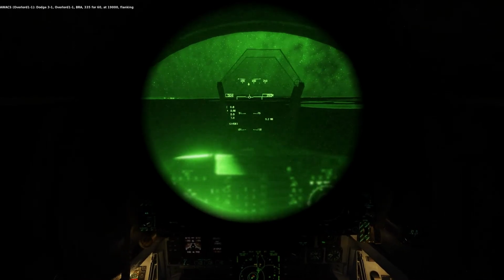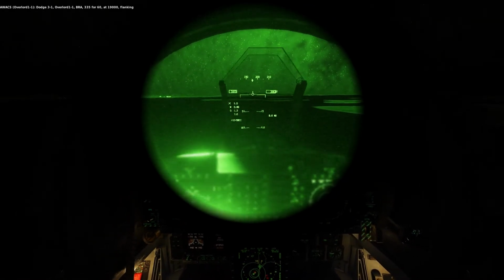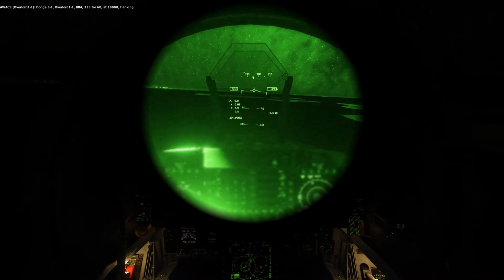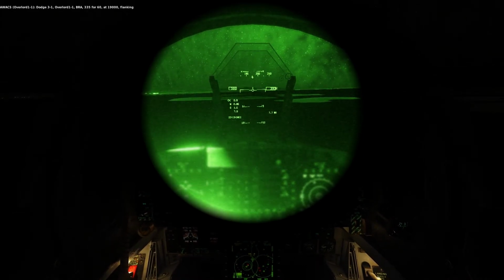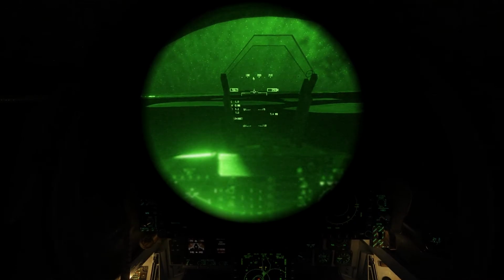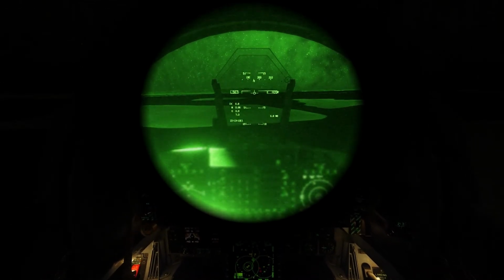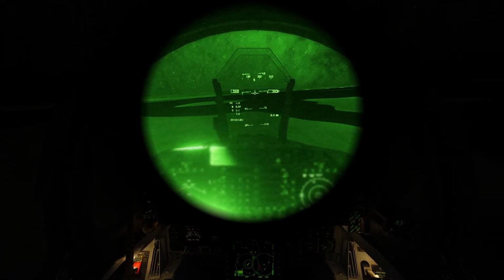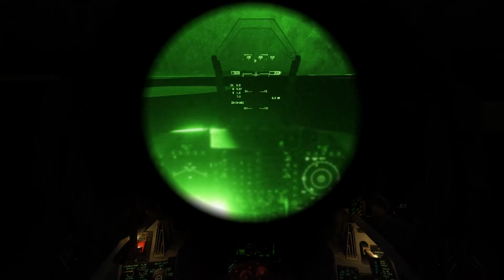Dodge 3-1, Overlord 9 miles to waypoint 8. I think we definitely put bombs on both targets, so that's all good. Still flanking. I don't think they're gonna catch me, and if they do, I'll drag them out of their own airspace.